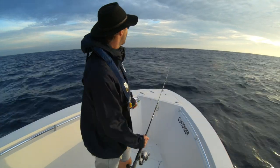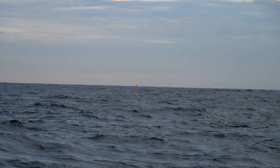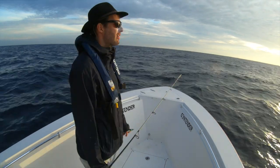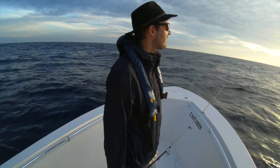Spotting the FAD, honestly you can probably see them at about 2 kilometers, so start looking once you're in the area because they do move. Set your drift and then we'll see if we can catch a fish.